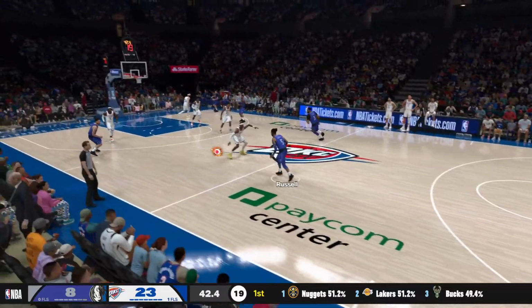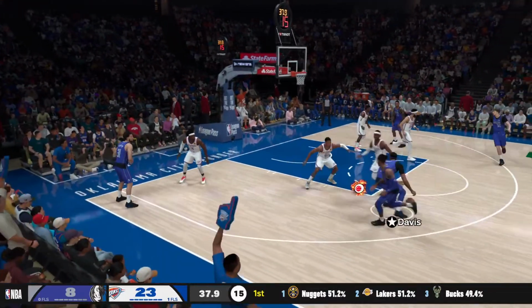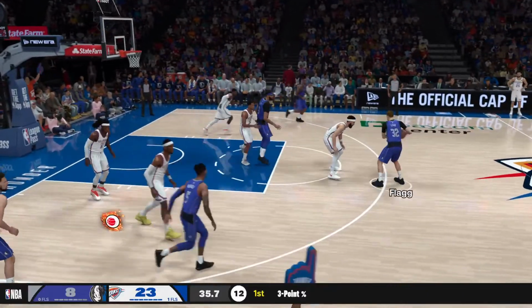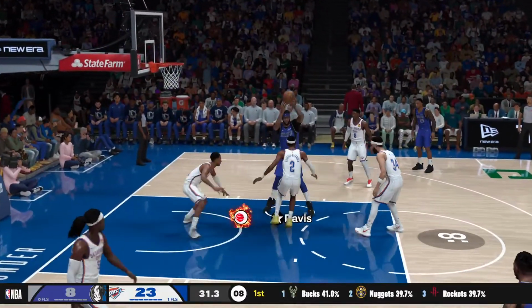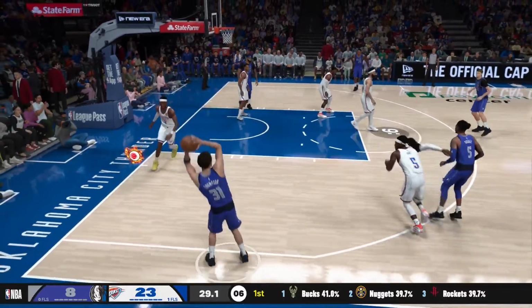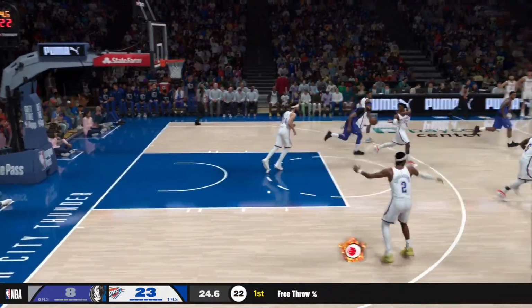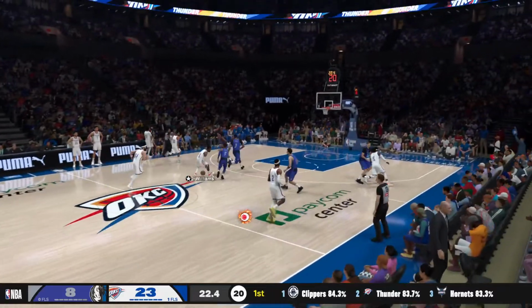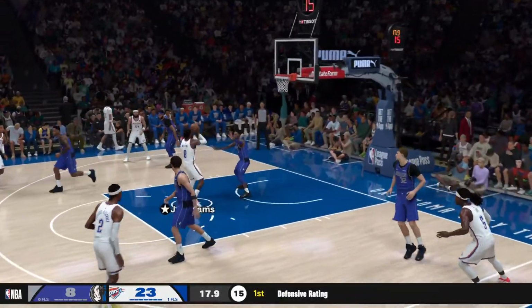Mavericks trail by 15. Some tough offensive sets. They want to turn it around. Yeah, right now you just need a bucket to get some momentum. Out to Russell. Lets it go with a 3. Launches a 3. Rebound by Williams. 24 seconds left to play in the first quarter.